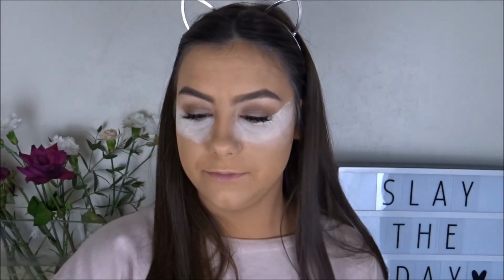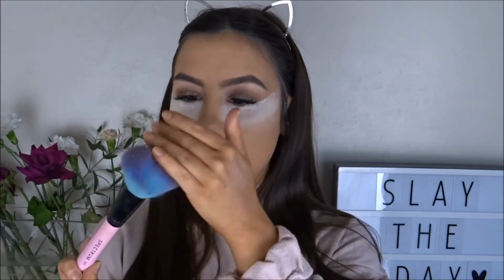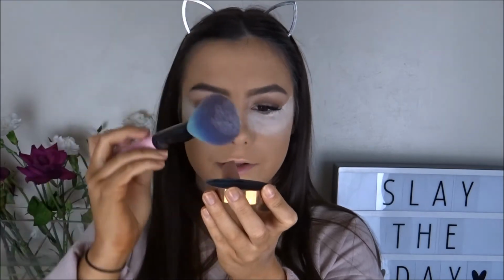Once I've done underneath my eyes, I will just get a big fluffy brush, and this is the Spectrum AO1. This is my favourite powder brush. It is pretty big and it's really soft. Whatever powder is left in the lid now, I will literally just get on the brush, tap it off, and just pat this into my skin.